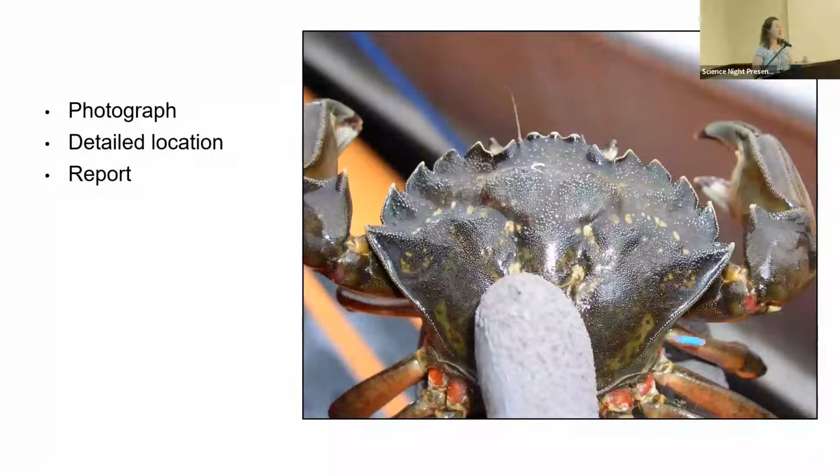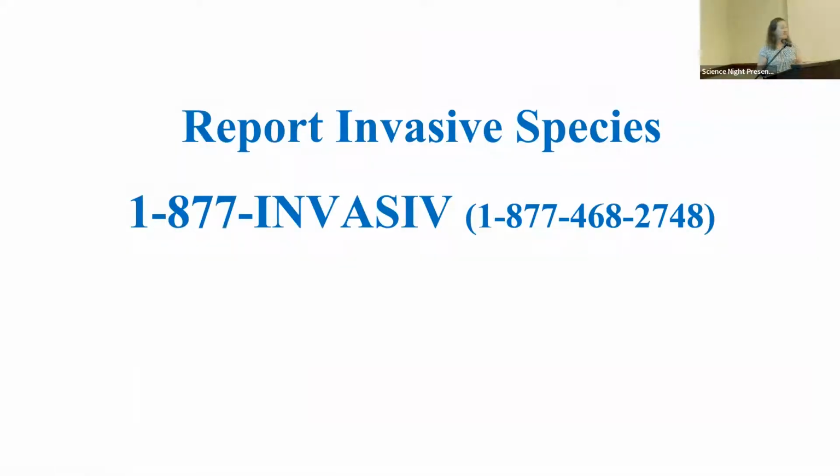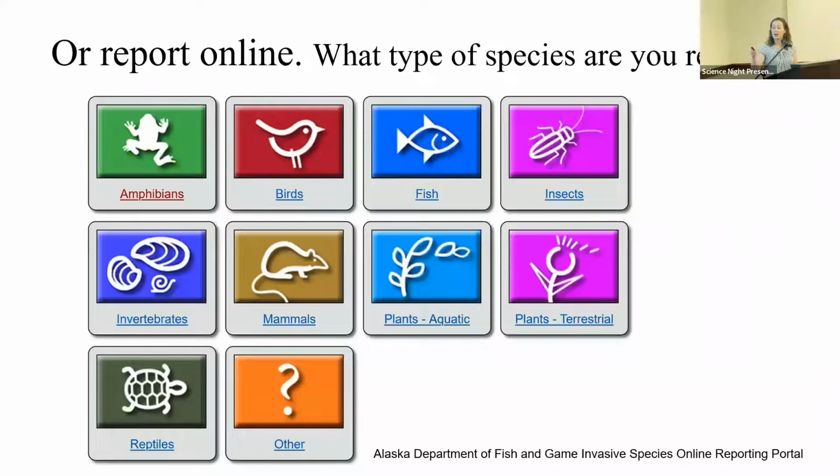Get details on the location. No detail is going to be too small to allow folks to go out and do a trapping or check what's going on out there, and then report it. Do not keep suspected green crab. They are a prohibited species. So photograph it. You can report the invasive species to this hotline. It's a statewide invasive species hotline, 877-INVASIVE. Alaska Department of Fish and Game takes reports of all invasive species. Or you can report it online, also on the Alaska Department of Fish and Game website. You can identify what type of species you're reporting, click the link there, and again, submit your photo, detail, and location for that report.